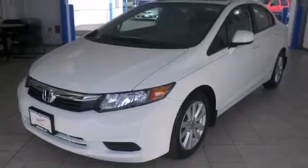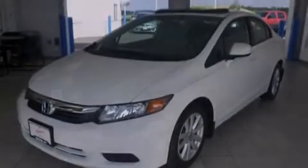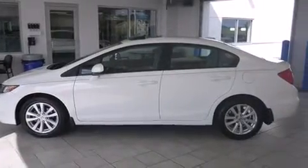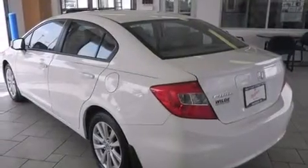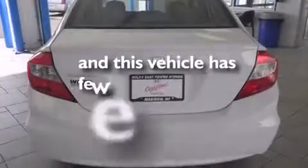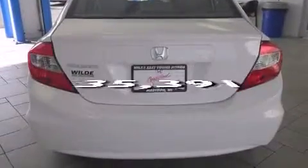Features include a sunroof, heated seats, a navigation system, Bluetooth mobile device connectivity, voice activation technology, traction control and stability control systems, side curtain airbags, air conditioning, cruise control, and this vehicle has fewer than 36,000 miles on the odometer.